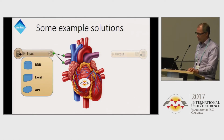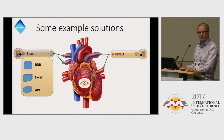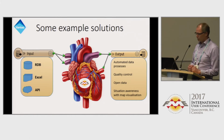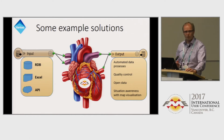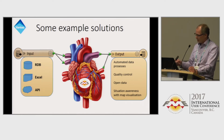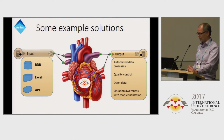So here's some examples. They are using a lot of relational database, Excel, and then sort of a cloud data, APIs, and they just simply automate all kinds of processes. They do quality control for all the data, of course, always before when they're analyzing it. The quality control should be in the beginning always, I feel. They are using a lot of open data as well. They publish open data and they use open data. And basically the main thing here is that they have been building situation awareness with map visualization for interesting things.